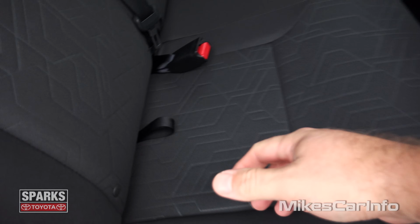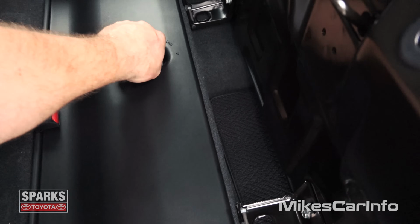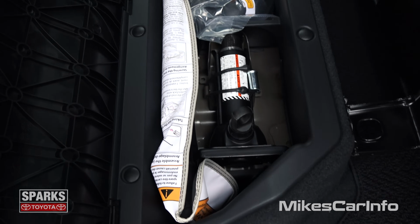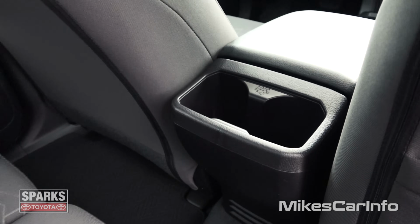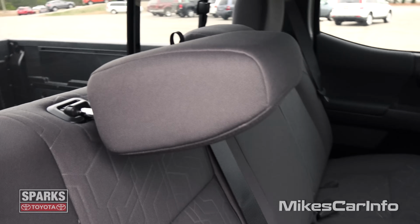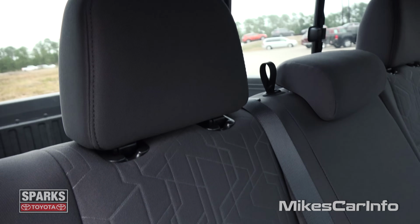Now you do have some storage space underneath the seat here. You can lift the seat up like so, and then you have the storage space on both sides. You see you have space over there and here. Your jack for your spare tire is under here as well. There are some cup holders for the backseat drivers to put down their cups. And when you don't have anybody in the back, you can always fold down the headrest like so to increase your visibility while you're driving. And then when you have a passenger in place, you just put it like that.